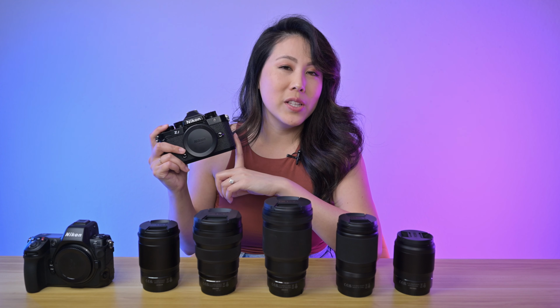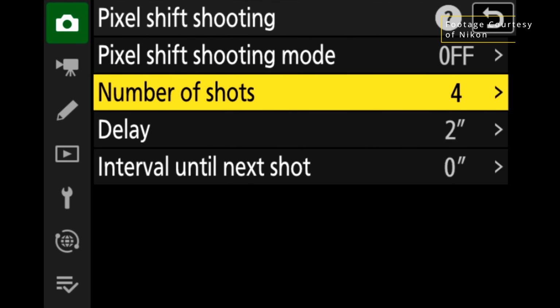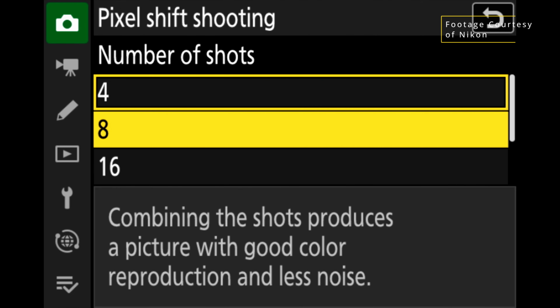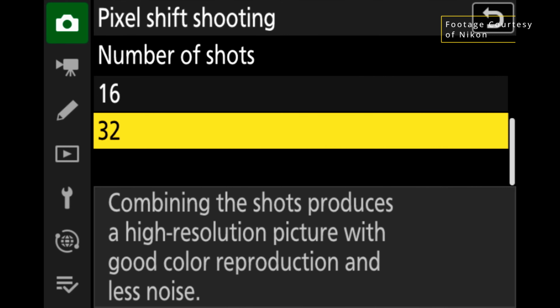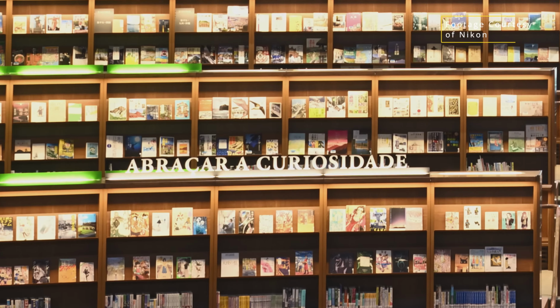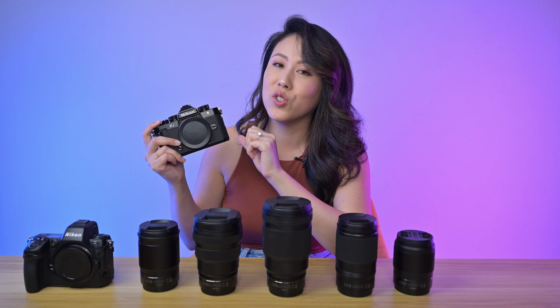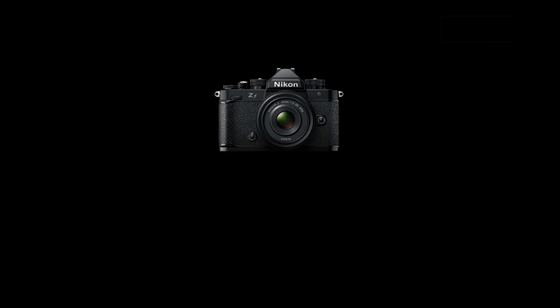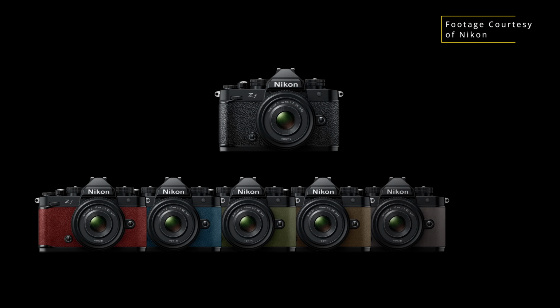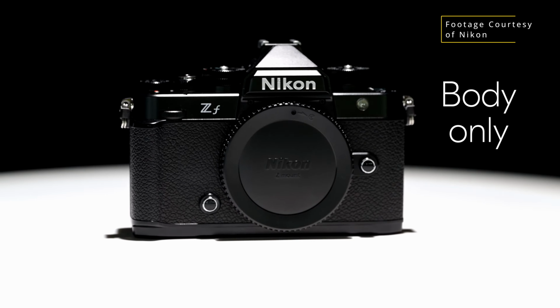You also have the ability to generate 96 megapixel stills in addition to having up to a 4K 60p, but oversampled from 6K. So you're getting that 6K image within a 4K area, and your images are just going to be that much more crisp. The Nikon ZF also has an internal 10-bit H.265 in SDR, N-Log, and HLG.